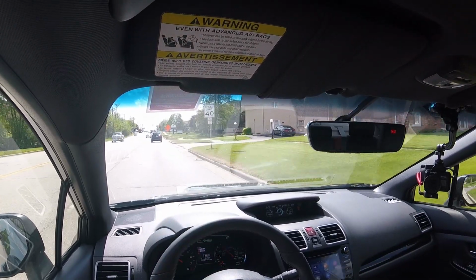I think at the end of the day, what it comes down to is the Type R is a much easier car to drive, but the STI feels a lot more raw. And I think a lot of you guys watching will like that feeling, that rawness, right? Everything is heavy, it isn't easy, and it's really fun.